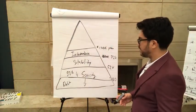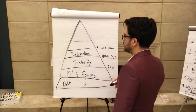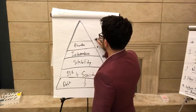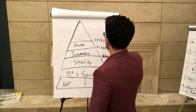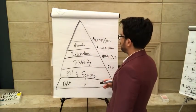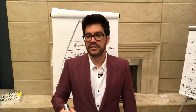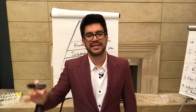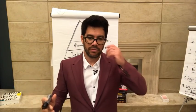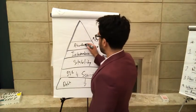Then the next stage is when you start getting what I consider abundance levels. And that's between $120,000 and $450,000 a year. If you go on the IRS website of the US, they publish this publicly, that if you make about $450,000 a year, you are in the top 1%. I'm sorry, the top 99.9999999%. So you're in the 0.00001 of the whole world. Very few people in this world make over $450,000 a year. So if you're at that level, you're in massive abundance.